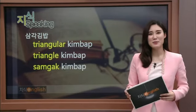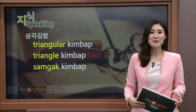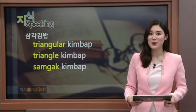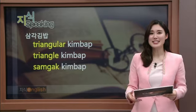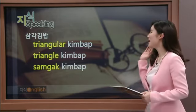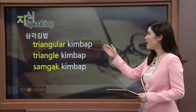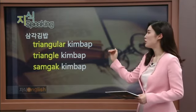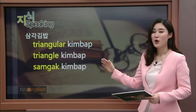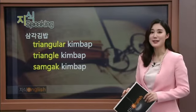그럼 오늘 지식 스피킹 시작해 보겠습니다. 오늘 영상은 삼각김밥에 대해서 얘기를 했는데요. 아무래도 삼각김밥을 영어로 어떻게 표현하는지에 대해서 아셔야 되겠죠. 네. 여기 삼각김밥 제가 세 가지 단어를 여기 썼는데요. triangular 김밥, triangle 김밥, 삼각김밥. 어떤 게 맞을까요? 사실 세 가지 다 맞아요.